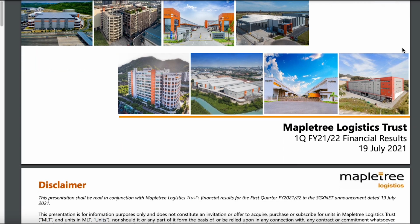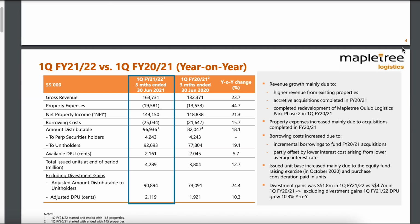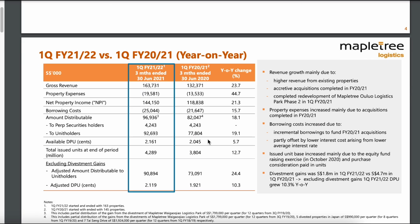And lastly, on the 7th of September, ticker M44U, Mapletree Logistics Trust, or MLT in short. Mapletree Logistics results were released on 19 July 2021. If we look at the year-on-year performance for DPU, last year it was around 2.045 cents, and this year it will be around 2.161 cents.